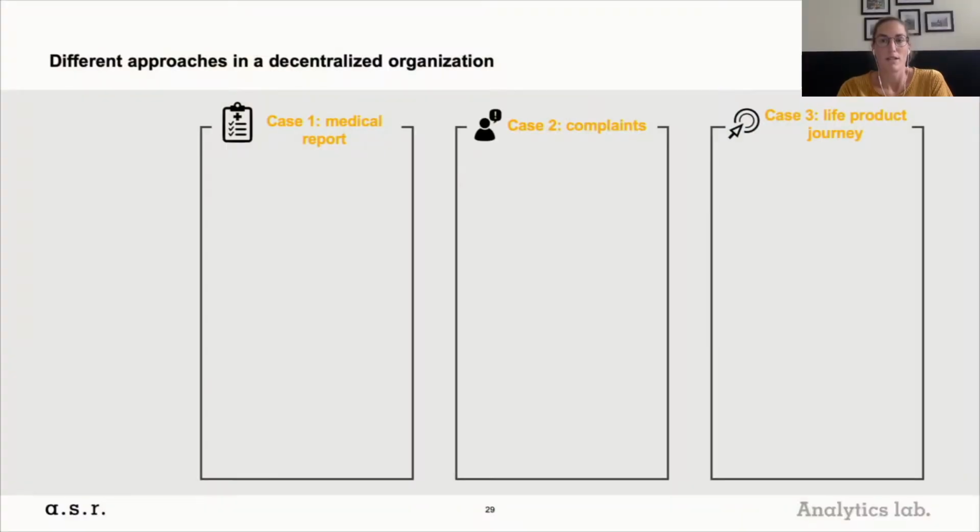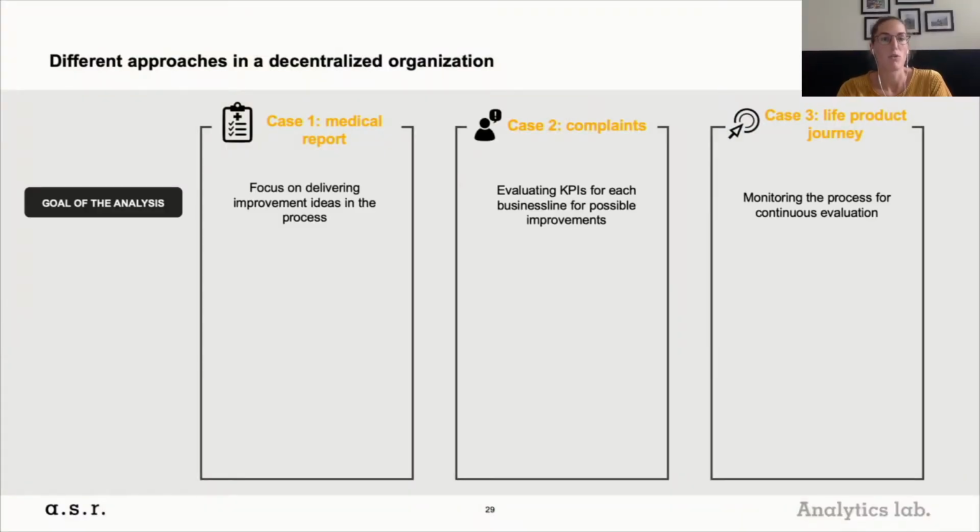So the first element that we analyzed was the goal of the analysis. Like I said, for the first case, we really focused on delivering improvement ideas in the process, whereas for our third case, for example, it was more about monitoring the process for continuous evaluation. And for our second case, the goal of the analysis was to evaluate the KPIs for each business line and to find possible improvements that were relevant for each business line.